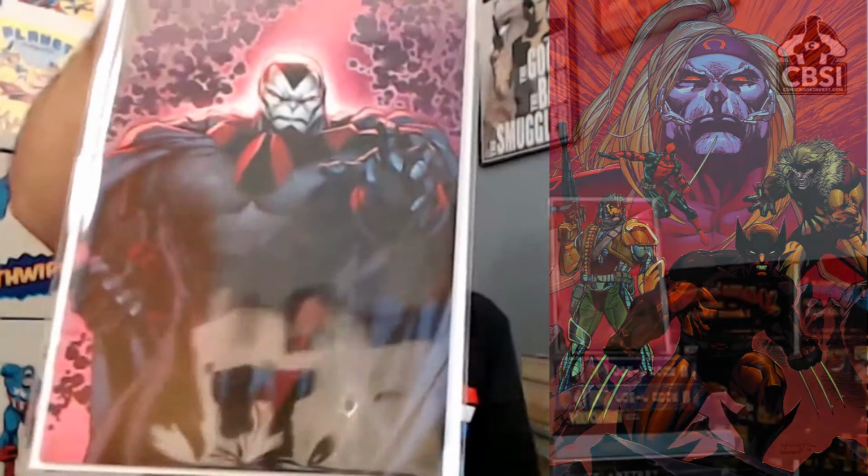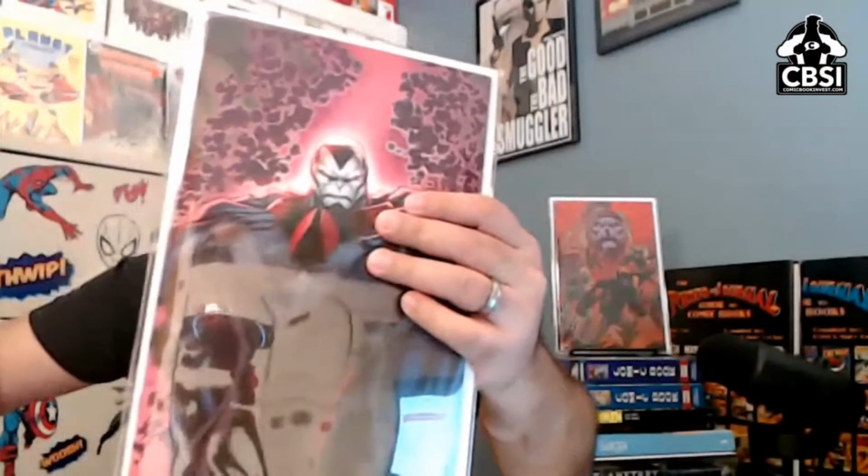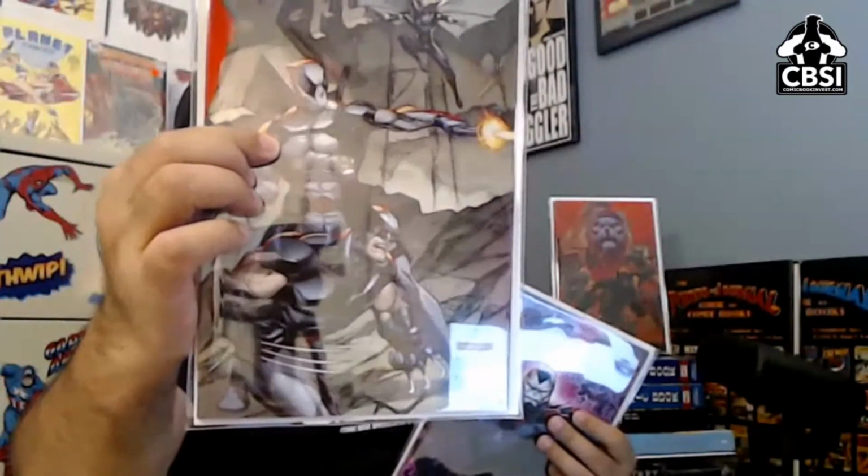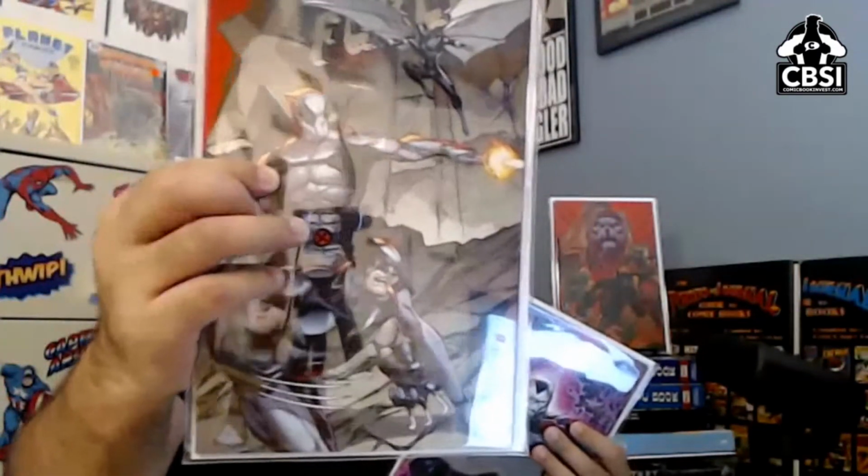And then what do we got here? We have Powers of X for issue 2. All right, so I got issue 1 in the other box. Here, I got issue 2. And to go with it, a nice little Marvel Comics Virgin variant to issue 1000. Also, again, all COAs, all limited books.